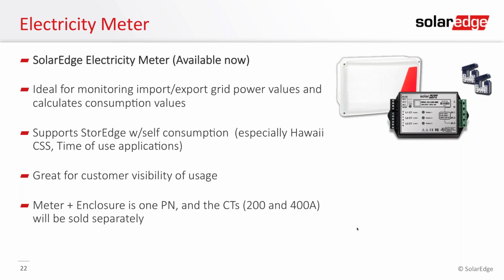It allows the system to monitor import and export grid power values, and then it uses that to calculate consumption values, both home consumption and self-consumption. So it'll tell you how much of the energy generated by the PV system or the battery system was not only how much the house uses, but how much you actually generated yourself and used yourself. As we mentioned, it supports the StorageEdge product.